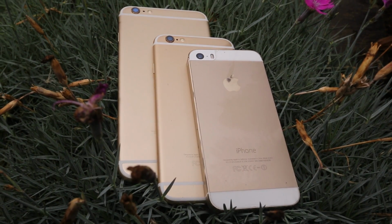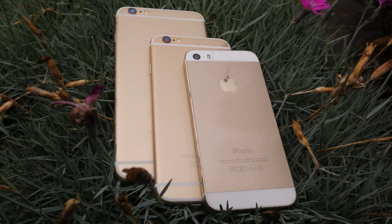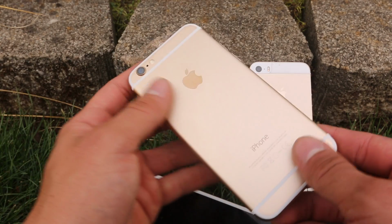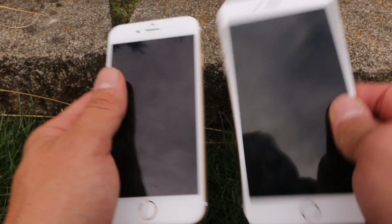So you guys may be asking, is that $100 worth it when deciding between the 6 and the 5S, or that extra $100 when deciding between the 6 Plus and the 5S, or just the 6? Anyways, between these devices, battery life is a lot better on the 6 and 6 Plus. Camera is definitely better, and you get extra screen size and a higher resolution on the 6 Plus.